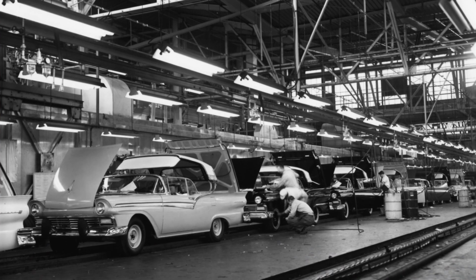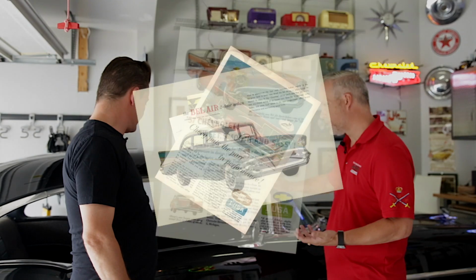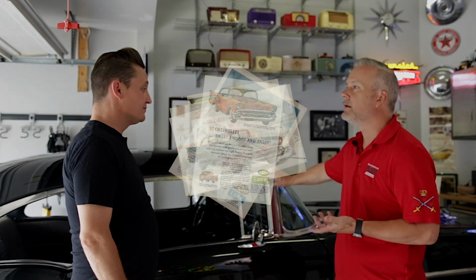Tell me the history. Well, I've owned the car for 33 years. It's been in my family since 1961. This is an Oshawa-built Canadian '57 Bel-Air. It's an authentic Bel-Air. It was built between October and November of 1956. The original owner was a guy named Shelley in Niagara-on-the-Lake, Ontario. He owned it for about 4 years and sold it to one of my uncles. And it's been in my family ever since.